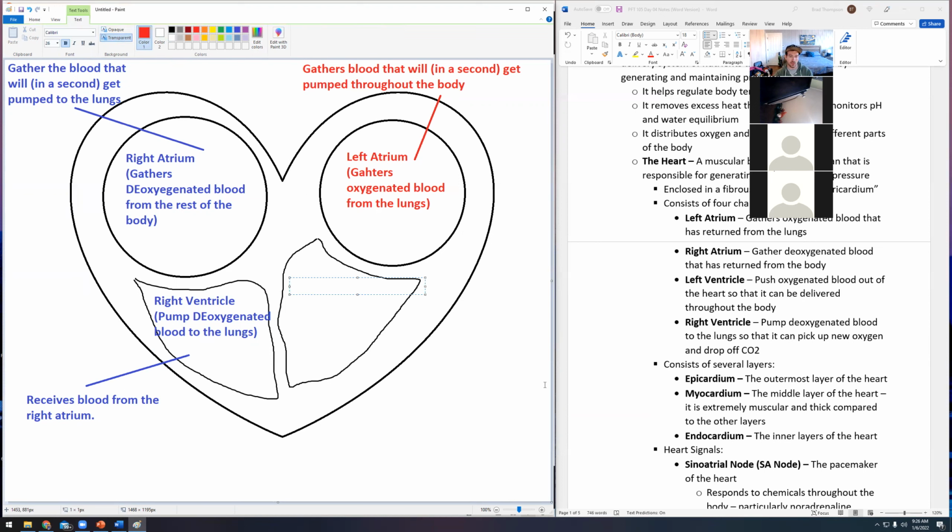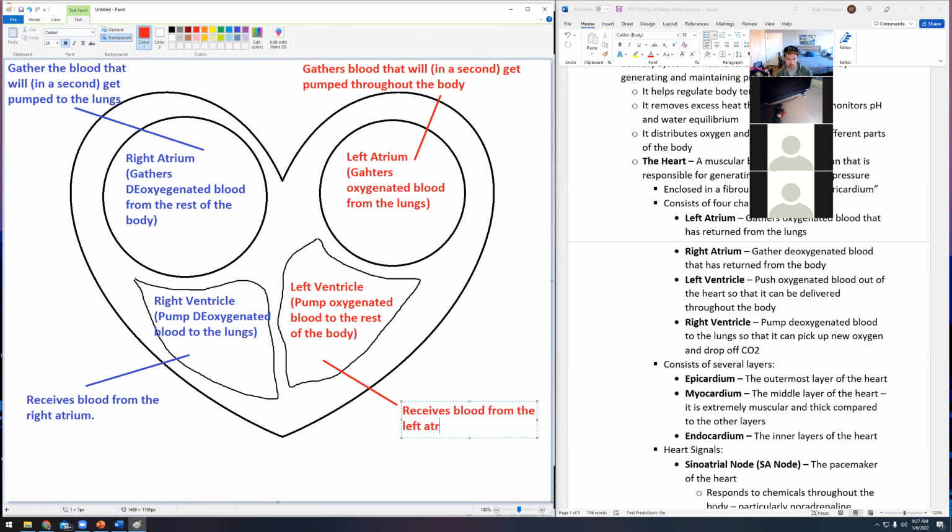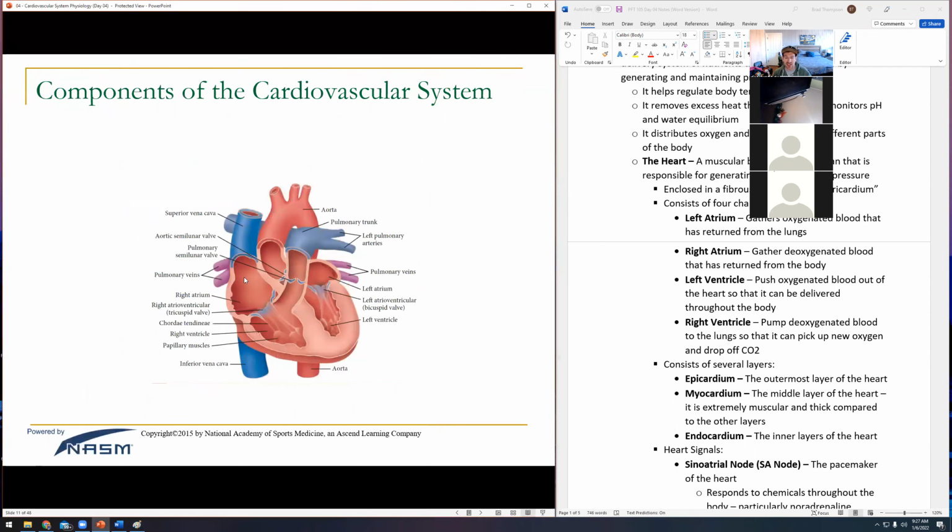Meanwhile, the left ventricle, and this is the key to kind of memorizing the heart, actually. The left ventricle is going to pump oxygenated blood to the rest of the body, okay? So that side is pumping oxygenated blood throughout the rest of the body, and this side is obviously receiving blood from the left atrium. So that is basically the key to the 4 chambers of the heart, right?